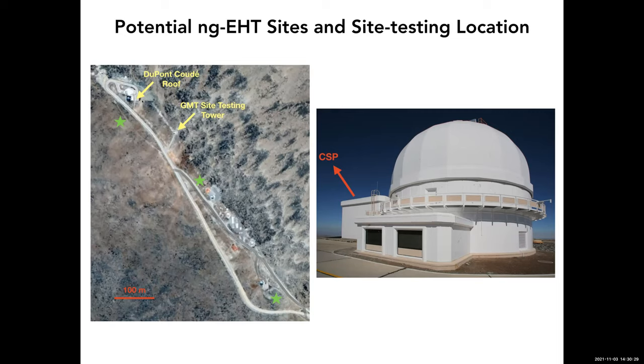I think last week we finally converged on using this roof of the coating room of the DuPont telescope to place one of the water vapor radiometers, and a cloud coverage site testing setup that will be installed here, ideally fairly soon, with a nice view of the celestial south pole. So that's an overview of the observatory.